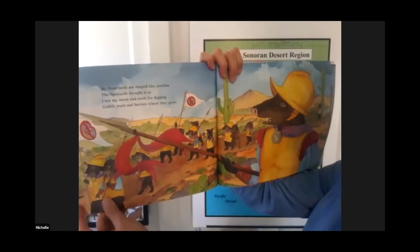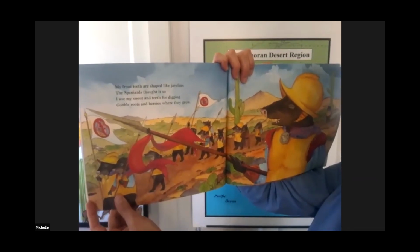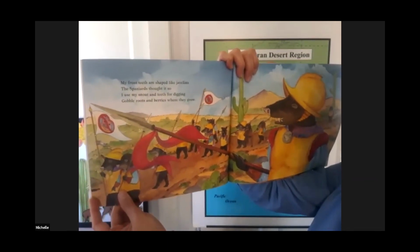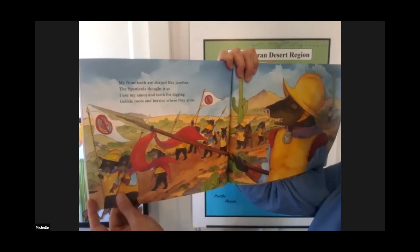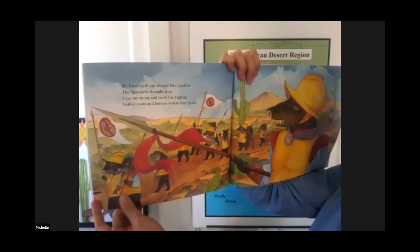My front teeth are shaped like javelins. The Spaniards thought it so. I use my snout and teeth for digging, gobble roots and berries where they grow.